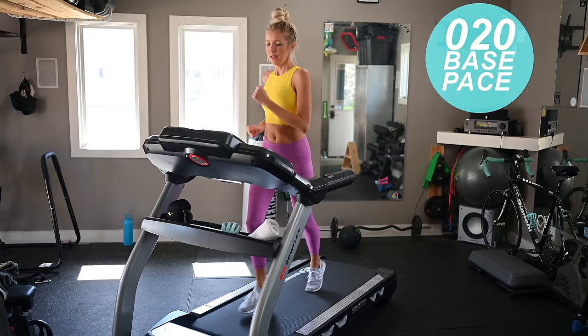Our base pace for 1 minute. Back to that base. 3, 2, 1. Comfortable jog pace. Here at this base pace, we're gonna take it up to a 1 minute push, 30 second all out, then we're done.